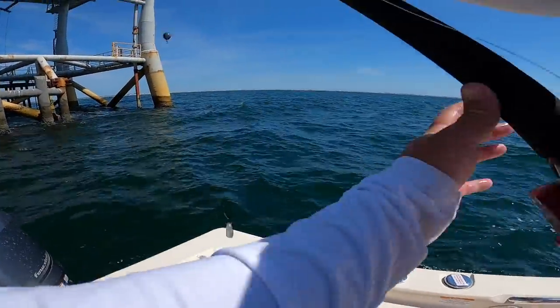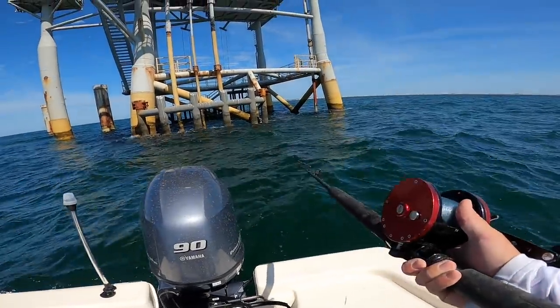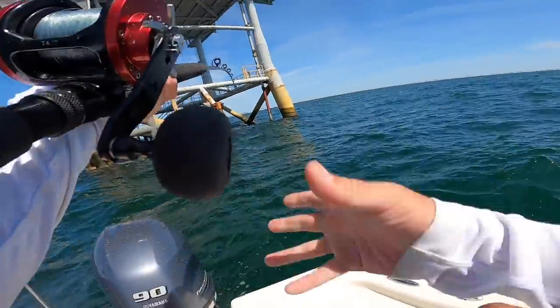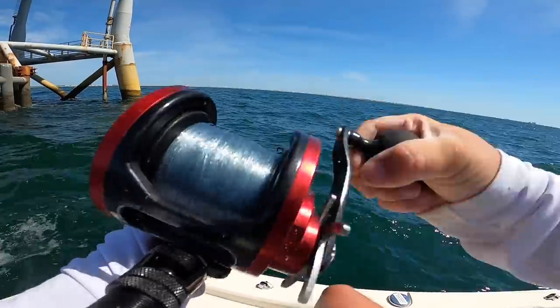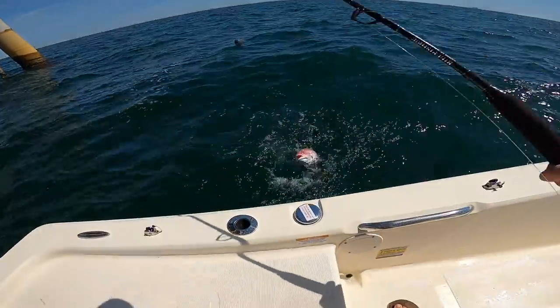All right, round three. There we go. Got something. Not a giant, but it is a fish. Come on, what are you? It's a snapper. Oh, that's a red. It's a red snapper.